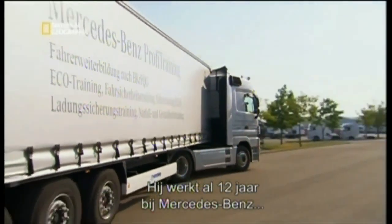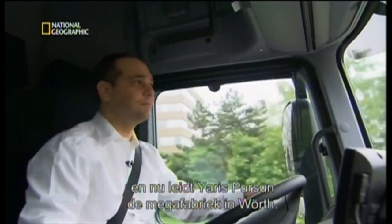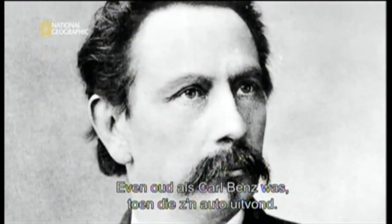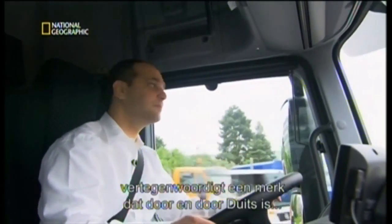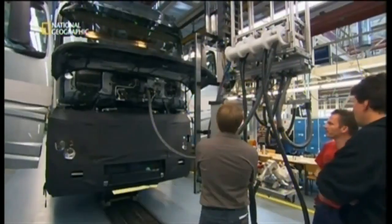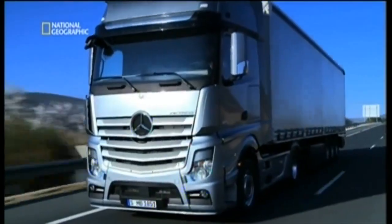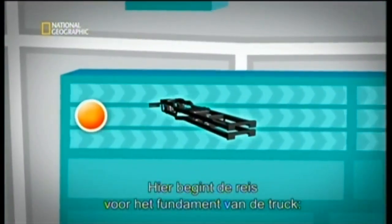And this is the future. A 12-year veteran of Mercedes-Benz, Jarisch Persoon now runs the Wörth Megafactory. He's only in his 40s, the same age as Carl Benz when he invented his automobile. The son of Turkish immigrants, charged with upholding a brand name synonymous with Germany. And charged with launching the new Actros.